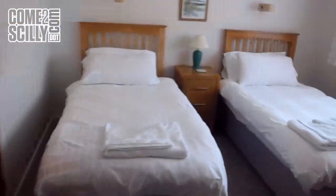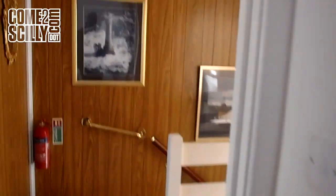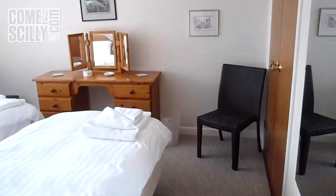And then we'll come through into the first bedroom, which is a twin bedroom, and this one overlooks the back of the property into the yard that we saw earlier on. Just see through the window there. And coming through, so I'm kicking the bin, through into the second twin bedded room.